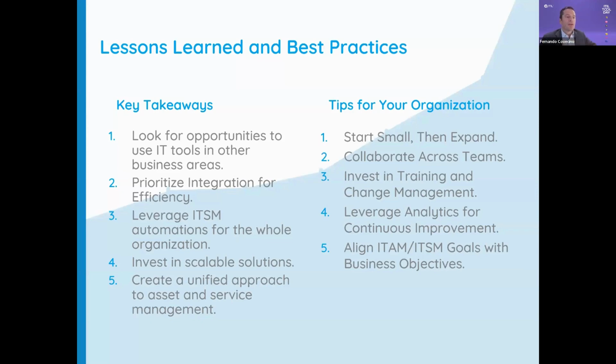I mean, you need to recruit your stakeholders and think whether you are going to have a higher impact with the less effort, okay? This is how GAM did it. Eventually, it expanded to everything, but for example, they did IT first, then they expanded asset management, and then they expanded service management. Second, break down silos between IT, operations, and field teams.